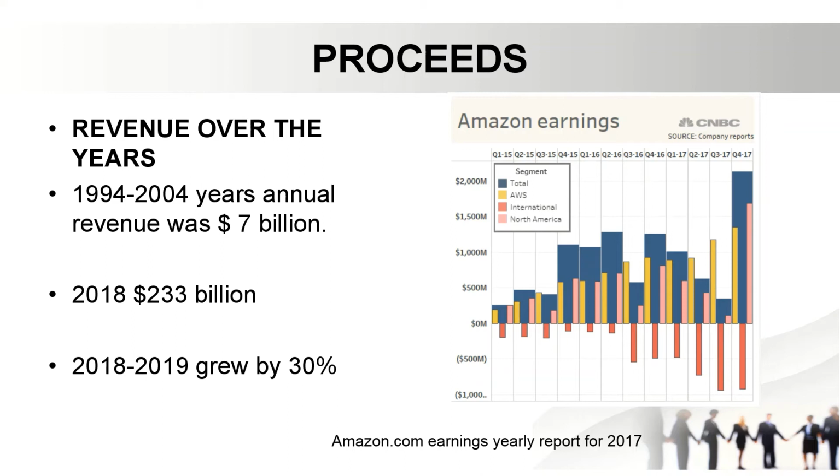From 1994 to 2004, annual revenue was $7 billion. Amazon is constantly growing through their acquisitions and tendency to look for weak spots that will cut out the middleman and earn the company more money. They have invested a considerable amount of money in their logistics operations and getting the product to the customer without having to pay for a standard shipping service.